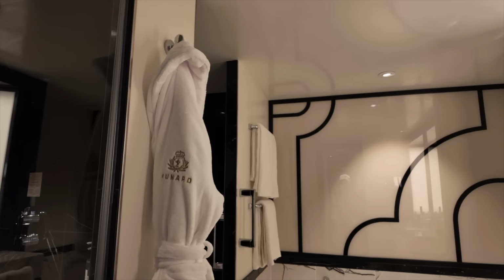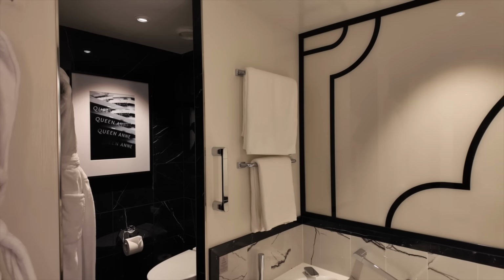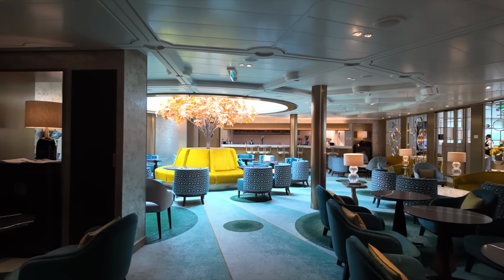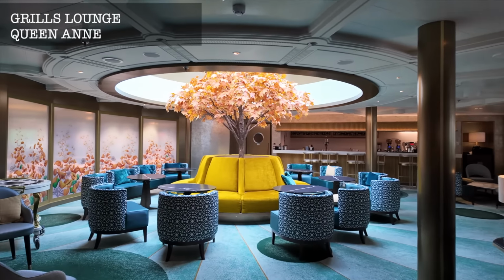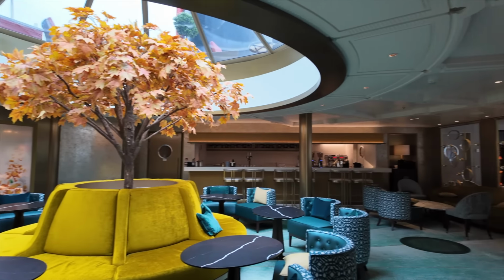And I think this has been done very nicely, like an upmarket hotel. It sets just the right tone, and it is spacious. Is this bathroom alone bigger than our inside cabin? And don't forget, these suite cabins also grant you access to the Queen's Grill restaurant and lounge, the pinnacle of Cunard dining. Take a look at video 1 of our Queen Anne coverage, where we show you that.